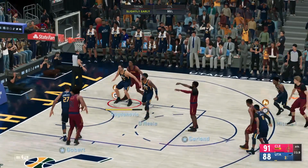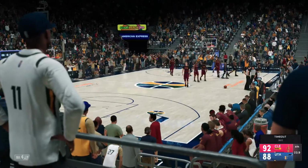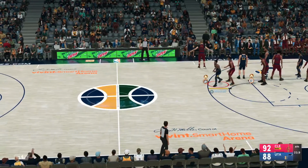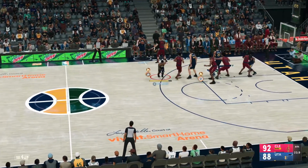Shooting for Cleveland, Darius Garland, another one of those players who is in the second generation of NBA appearances. His father played 7 seasons in the league, and has got to be very proud of all of his effort. Come on, get back and do it.